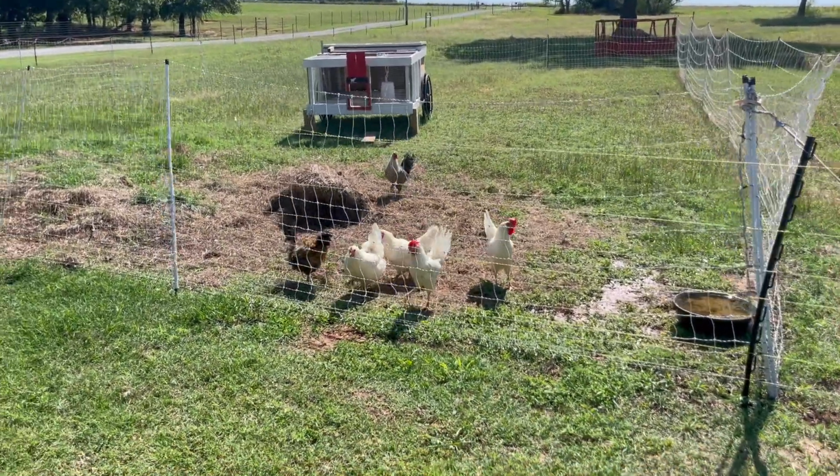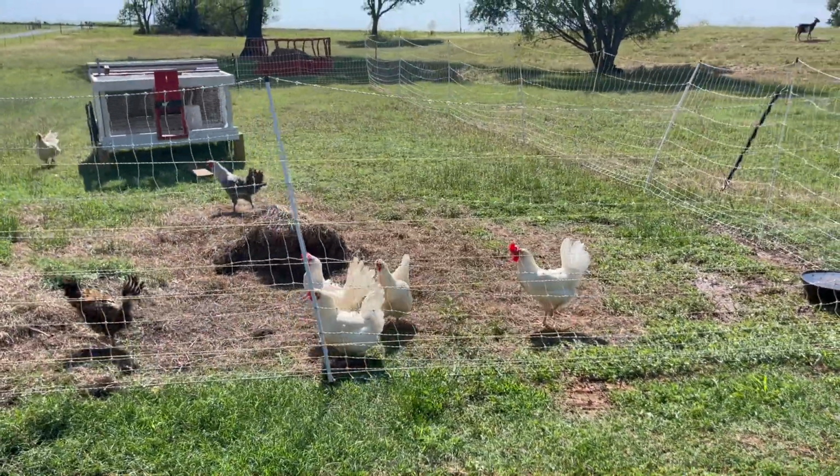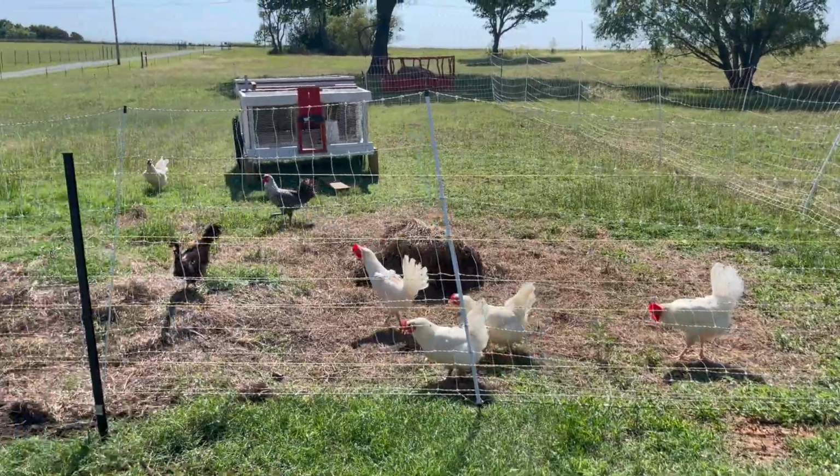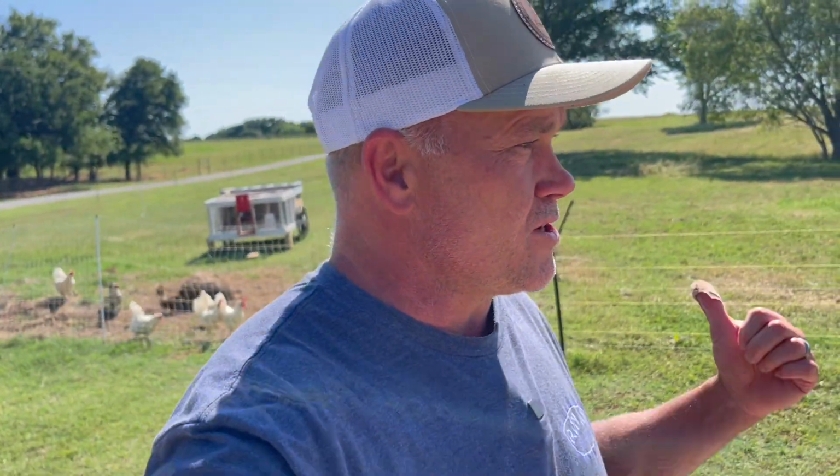So I got a couple of chickens out. They must have flown over because I had 8 in here. 2, 4, wait a minute. 2, 4, 6, 7. Yeah, I did see a white one over by my house earlier, so I think obviously it's the one that flew over. I should have 8 in there.